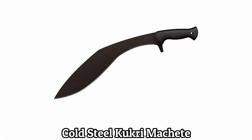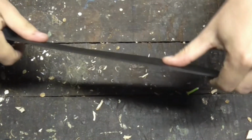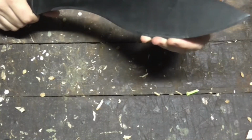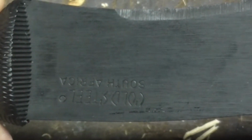Cold Steel Kukri Machete. When it comes to camping machetes, it's important to find the right balance between weight and strength. With a weight of 16 ounces and a strong build, the Cold Steel Kukri is ideal in this way. Simply put, it's not too heavy to make your backpack heavier, but it's heavy enough to feel solid and give the chopping action enough power.